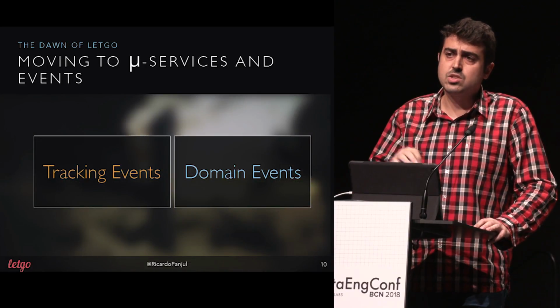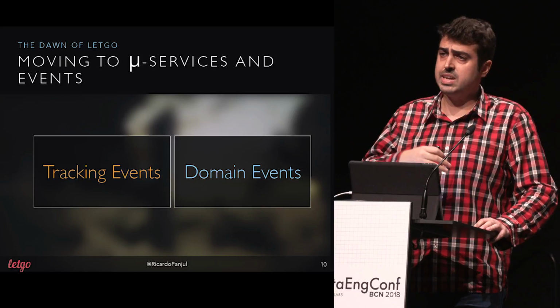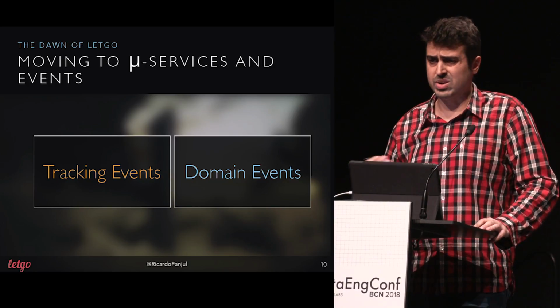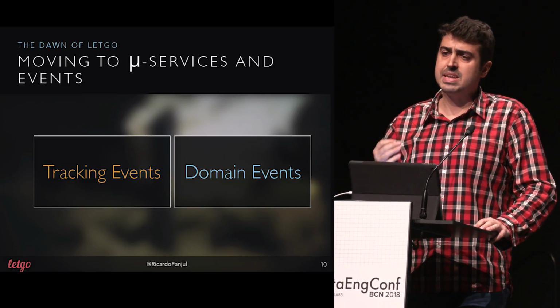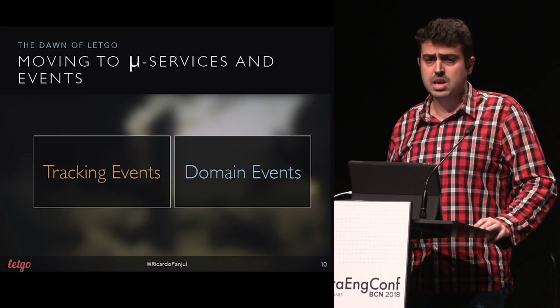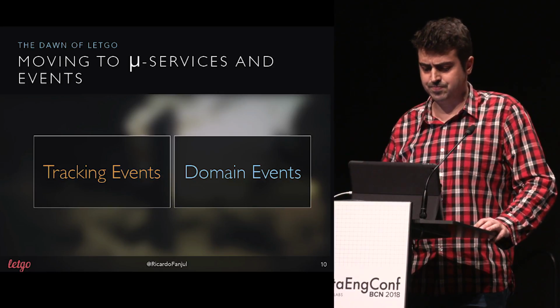The first step is to understand what an event is. We have two kinds of events. Tracking events represent the user interactions in the app. For example, the user visits a product or the user makes a search. And domain events are those events that capture the memory of something interesting for Letgo. For instance, a user has been registered or a product has been published.